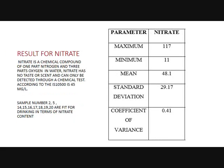The result for nitrate is given below. So nitrate is a chemical compound in which one part is nitrogen and the other three parts are oxygen. It never has a taste or scent, and it can be detected only through a chemical test. So what IS 10500 suggests is that the nitrate content should be within 45 milligram per liter, and we observe that sample numbers 2, 5, 14, 15, 16, 17, 18, 19, 20 are fit for drinking in terms of nitrate content.